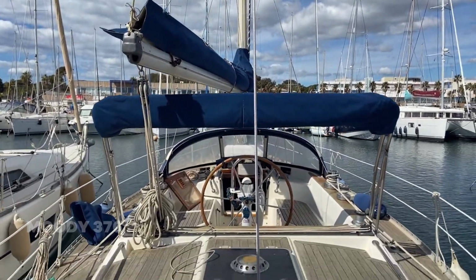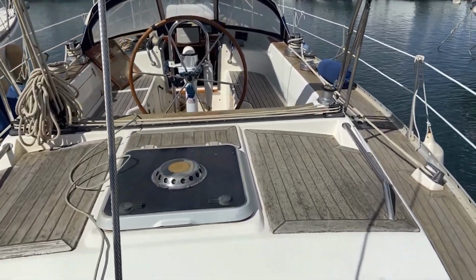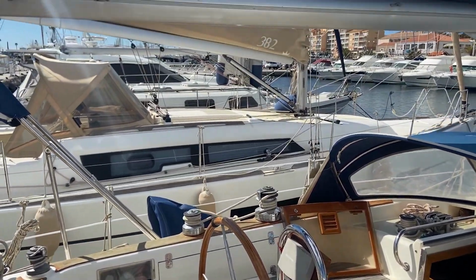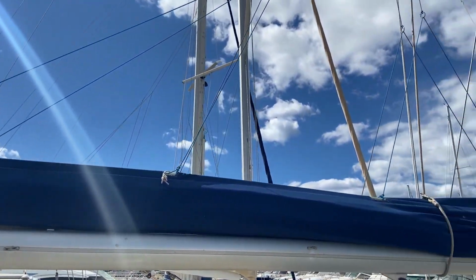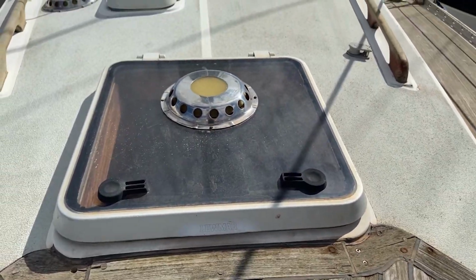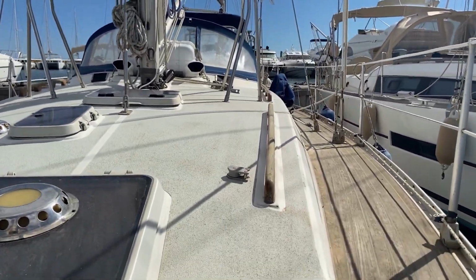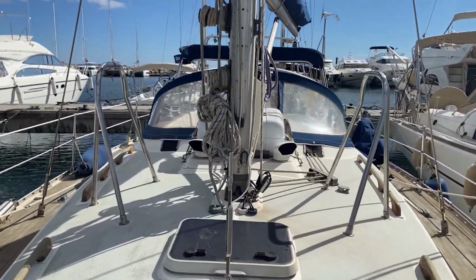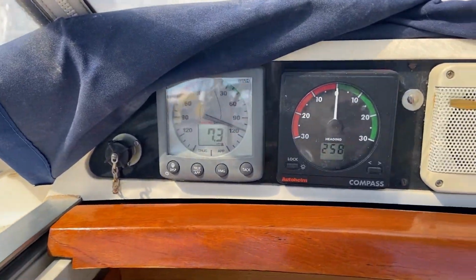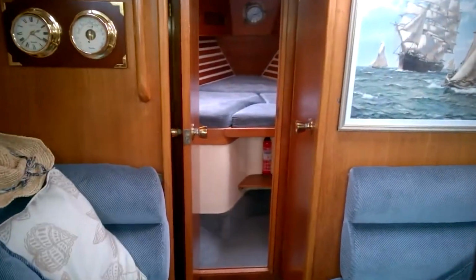The Moody 376 is a center cockpit cruiser that nails the layout for couples who value privacy, space, and comfort. What really sets it apart is the enormous aft stateroom. Thanks to the center cockpit design, the layout allows for a full-width owner's cabin aft with a queen-sized berth, seating area, hanging lockers, and an ensuite head, all things you rarely see in a boat under 40 feet. Forward, there's a V-berth guest cabin and another head, giving each person their own space if needed. The separation between sleeping quarters is a huge plus for couples who work remotely, have different sleep schedules, or just appreciate a little personal room from time to time.